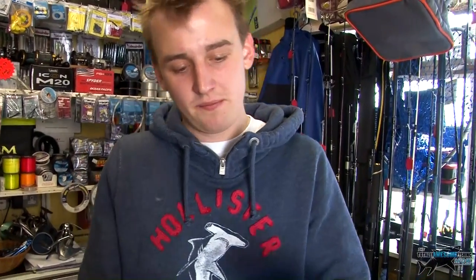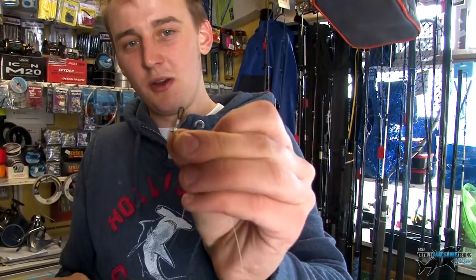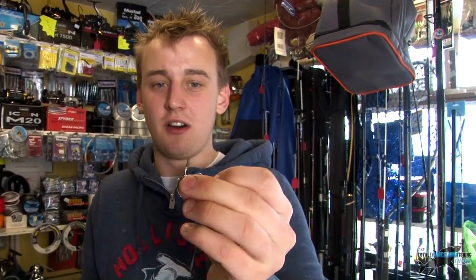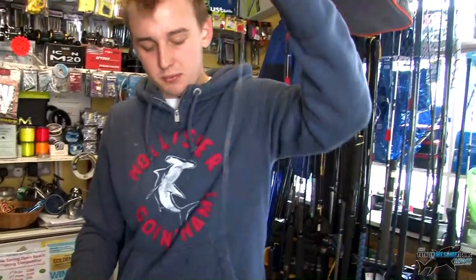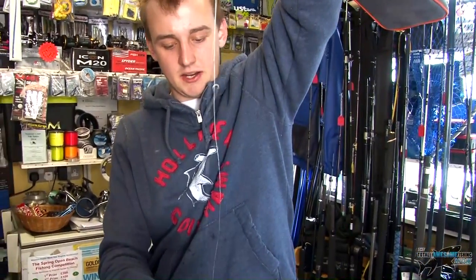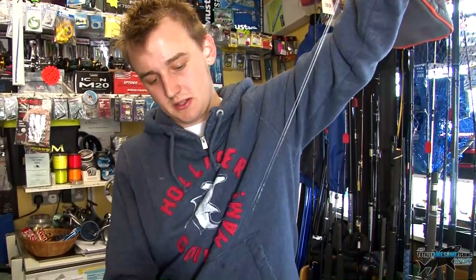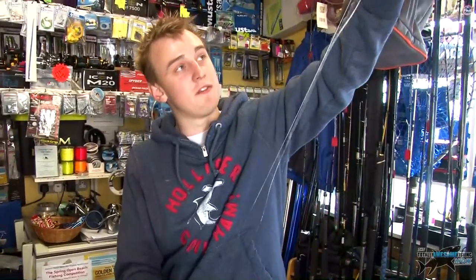I've gone for a link loop. You carp anglers will know that, on the top of the rig. It makes it lighter than a swivel. I like fishing them on the top of my rig. Quite a long trace here, that bottom one, 2 feet or so. 6 foot rig and no clip downs here. Just under a 3 foot hook length.